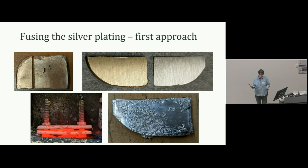Next challenge was fusing the silver plating to the surface. And this was a really interesting challenge because we were trying to target a silver plating thickness after we rolled it down of 6 microns. So quite a small measurement to be working with quite large scale processes.